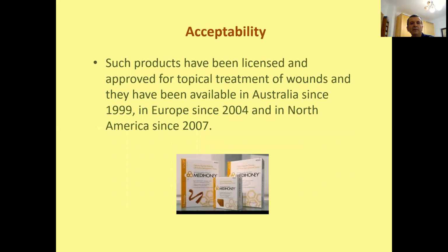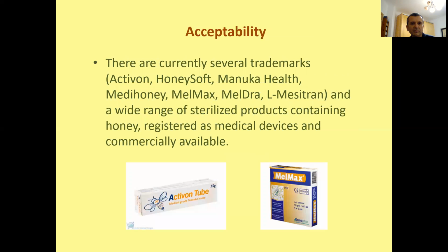Such products have been licensed and approved for topical treatment of wounds, and they have been available in Australia since 1999, in Europe since 2004, and in North America since 2007. There are currently several trademarks and a wide range of sterilized products containing honey registered as medical devices and commercially available.